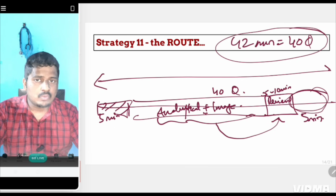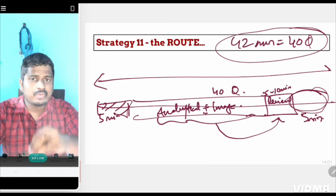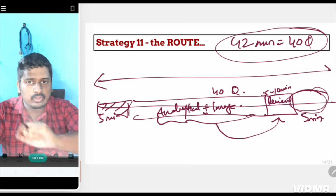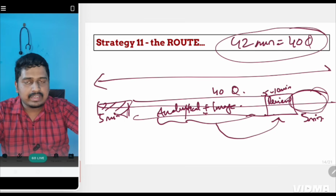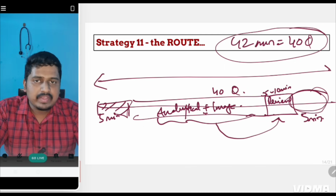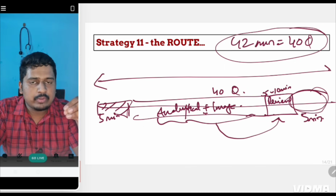This is how you will go. You will not go from question number 1 to question number 50. You will go first through all the one liners, then in the second phase through all the analytical based questions. In the third phase you will go through all the review based questions, and for the final touch, in the last 5 minutes, you will go through the questions which I will tell you in the next slide. This is how you utilize the time to the maximum.